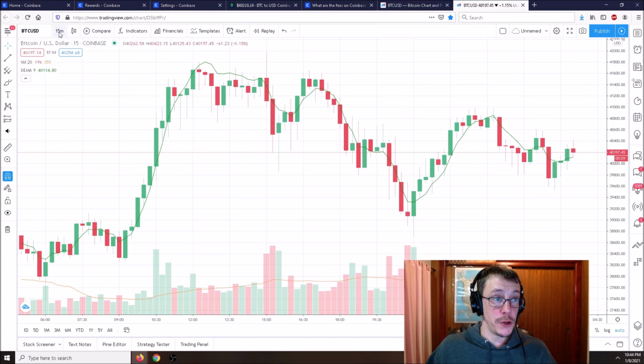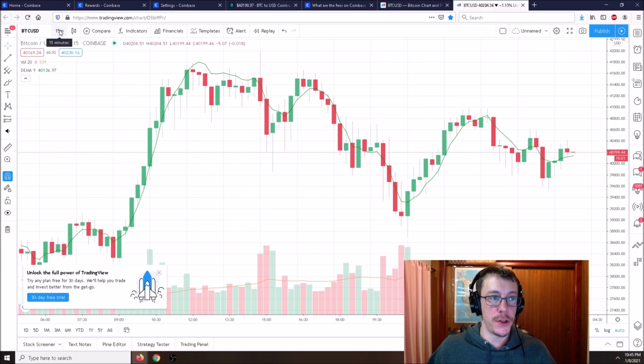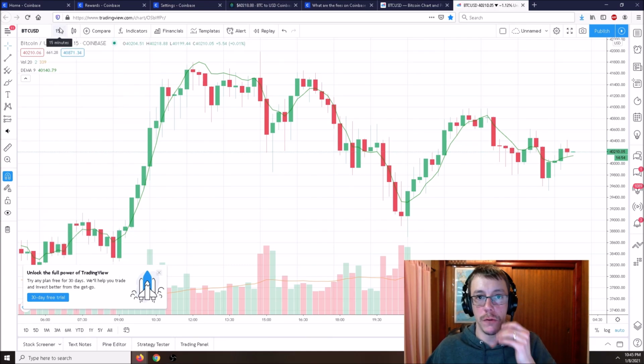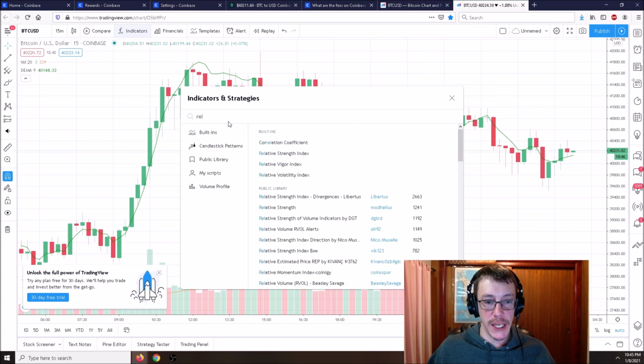Well, before we do that, let's click on this and click 15 minutes, because it might be on a 1 hour chart right away or a 1 day chart. Click on this little box right here and click on the 15-minute chart, because I feel like the 15-minute chart is the easiest to day trade and to actually trade on the spot. So 15-minute, then go to indicators. You can type in just REL, or you can type the whole thing out, and you're going to see this thing called relative strength index.